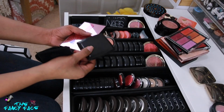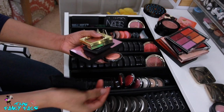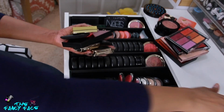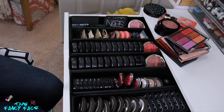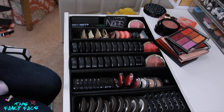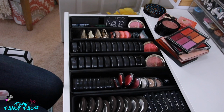Like this blush from Guerlain, it's really old, it's not good anymore, but the other things I can pass on. So I'm going to spray these down with my alcohol, thanks again for the tip, and pass them on to other people. So hopefully you guys enjoyed this declutter video. Let me know which other section you guys want to see. These are going to end up turning out to be more dedicated collection videos rather than declutter videos, because I have gotten rid of quite a few things and I'm kind of done. Not completely, but I've kind of mellowed out a bit on getting rid of things.